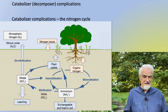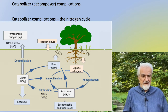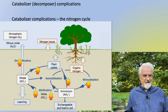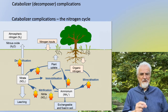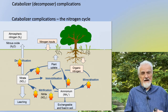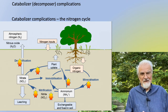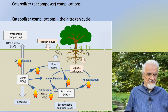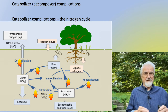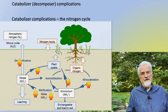Now, at each stage of this operation, there are particular species, particular classes of bacteria that are involved. And I've illustrated here with these little stars the 6 main places that very, very specific bacteria are involved. For example, the bacteria that catalyze the reactions that change nitrate into nitrous oxide are called, not surprisingly, denitrifying bacteria. Then you have decomposing bacteria, you have mineralizing bacteria. So the species of bacteria fall in these categories. The categories have very specific functions within the nitrogen cycle.